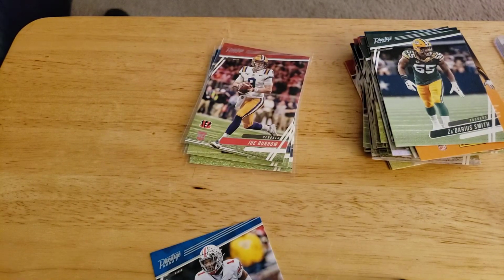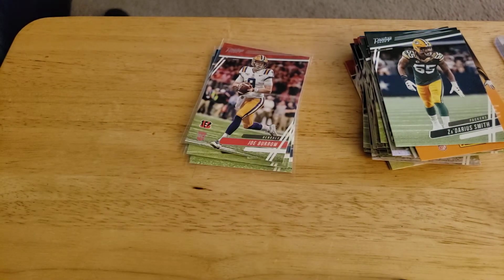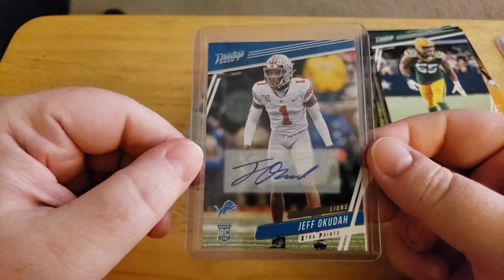If you can't get the number one or the number two draft pick, why not take the number three? In one of my previous boxes, I got a Justin Herbert, so I now have the number three and the number six or number five. I think Tua was six. I can't remember. I think Herbert was five. Number three and the number five draft picks for this year's draft. Kind of hard to complain about that. I hope they amount to something. I've enjoyed watching Herbert throw on Hard Knocks. We'll see how he does, you know, if and when he starts. But yeah, Jeff Okudah, I will take that.